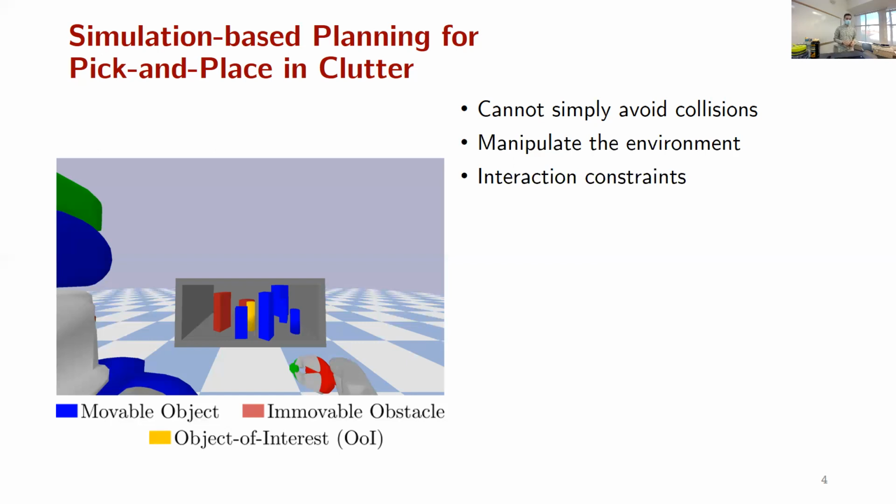And I'll provide more details in the next section. But when you do manipulate this clutter and you're figuring out how to rearrange these objects to grab the one that you care about, you're going to end up with a multitude of interactions where the robot pushes an object, the object might push other objects, and you have to be able to evaluate the motion of these objects and how they're going to move when the robot is pushing something, so that you're able to determine whether or not an action is valid with respect to the constraints you've defined.